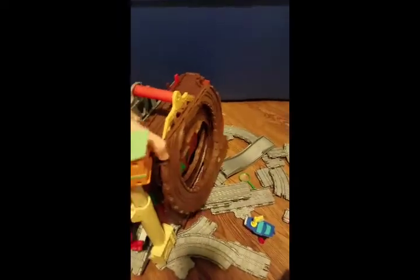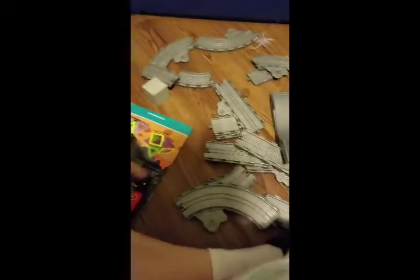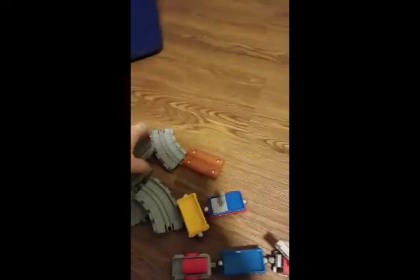Okay, we'll make this quick because I only got 6 minutes of video to do. Anyway, this is the Take and Play Thomas little doohickey thing. I'm not going to show you what it does. That goes with that. This goes with that too. And then we got the Take and Play extra track sets, which obviously you can see by all the track sets. So, we're going to hurry up and throw these in the toy box because I don't really care about that.